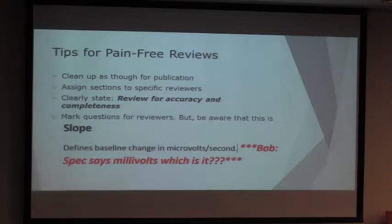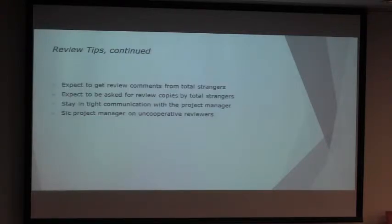Engineers have glands in their heads that keep them from seeing their names in the bold, italic, 14-point red type with their name on it. So you have to pursue them. Expect to get review comments from total strangers because Bob will hand out review copies to other engineers. He doesn't tell you about it. Expect to be asked for review copies by total strangers. It's fine if they're other engineers, but what if it's a sales rep? He's heard that this is in the works and he thinks he can hand it to prospective customers. But it hasn't been blessed. It could have information that hasn't been released yet.